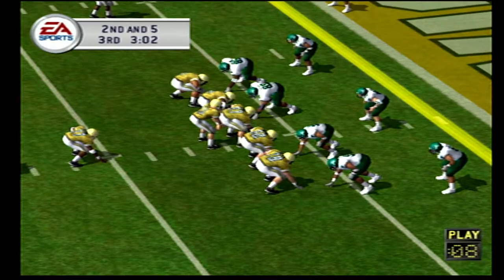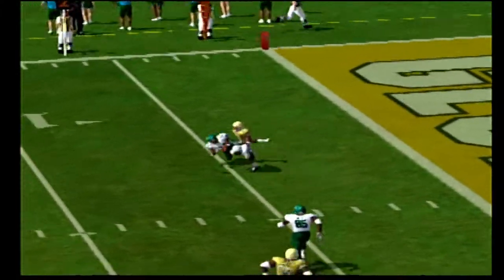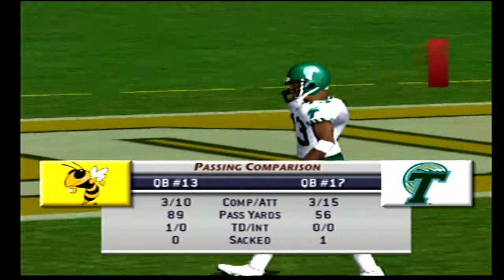The Green Wave use a four-man front here. He drops back. He unloads it. Swatted away. Not a good decision here by the quarterback throwing into coverage.